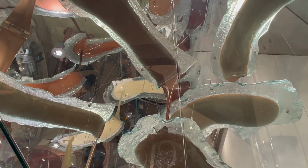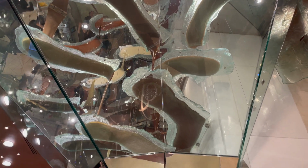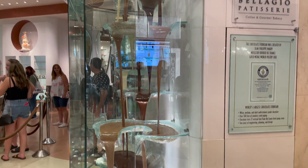And then after that, we went to the Bellagio and the Caesar's Palace for some quick shopping and just walking around looking at fun things in there.